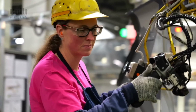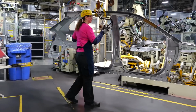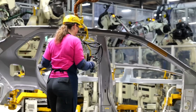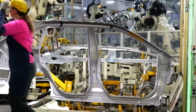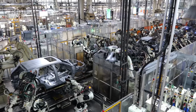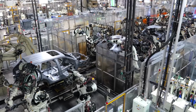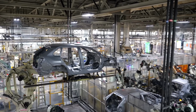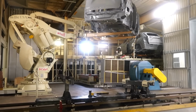Approximately 35% of female employees work in this factory in Woodstock. This production line produces 1,100 Toyota RAV4 cars per day. That's 410,000 per year. The vast majority of cars from this Canadian factory are destined for export to the United States.